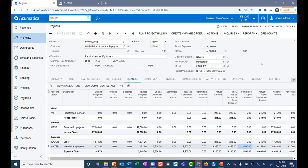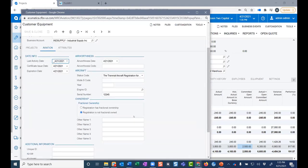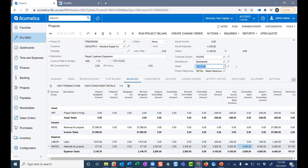I don't have a ton more to cover, but there is a ton more functionality that we won't be covering today because we just can't hit on everything. But I wanted to mention that here you can see also the customer equipment or the aircraft tail number, manufacturer and model. And then we can easily just jump to. So there's a lot of hyperlinks in the system, and we can see the projects if there were more than one that this was associated with. And then we have some aviation information here. And we can also track attributes. So all of that information is at your fingertips at all times.